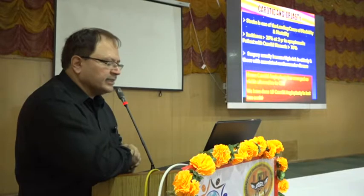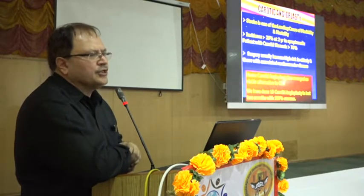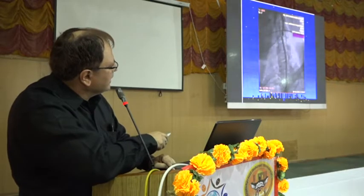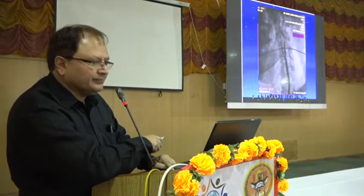We have done 10 cases of angioplasty in the last 2 months with 100% success. We always use a distal protection device in such cases. I'll show you an example. You can see a very tight lesion in the internal carotid artery, 99%. And after the stenting, you can see an absolutely fine artery.